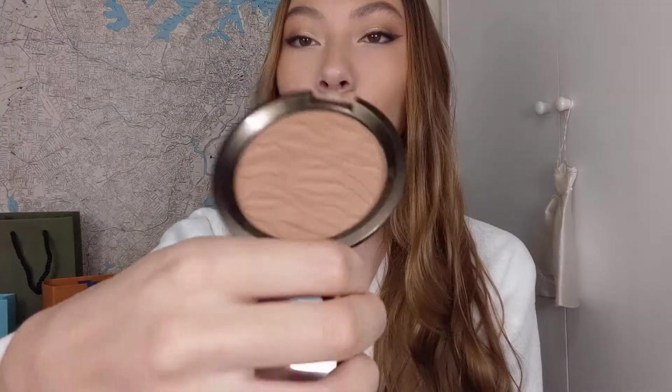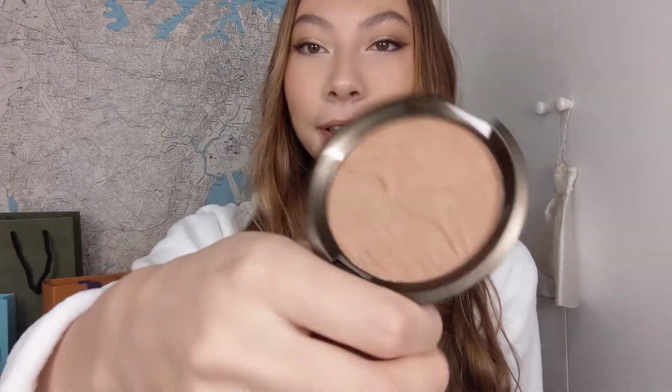I really like the little washing of sand imprint in the pan. I think that's really pretty, so I'm definitely going to take some photos before I dip in. But the reason I wanted to try this bronzer is because, obviously, Becca's going to be disappearing, and I haven't tried their bronzer formula before, so I'd really like to give it a go.